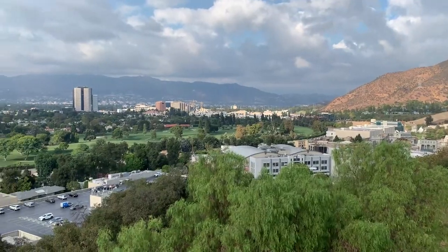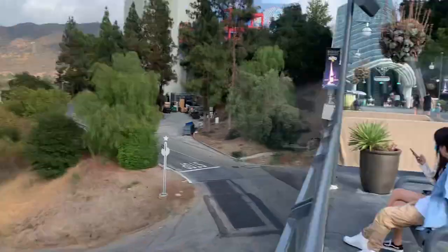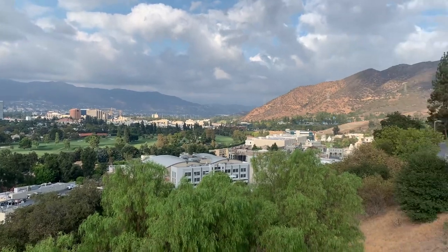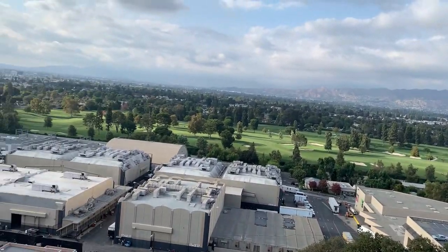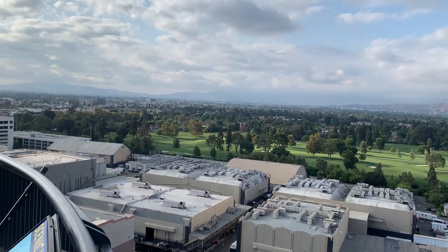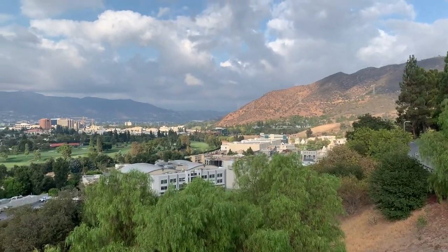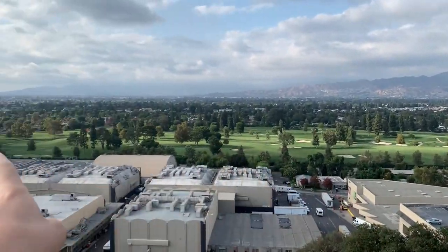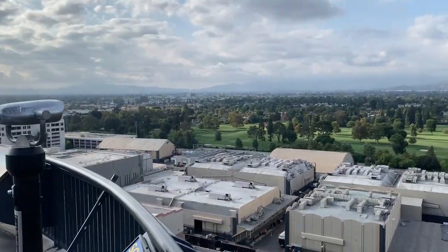And one of my favorite parts of Universal, this view, is this beautiful view of San Fernando Valley. And even better, I think, at Horror Nights when you've got all the lights from all the buildings out here going and whatnot. God, so incredible.